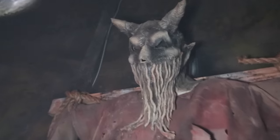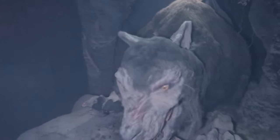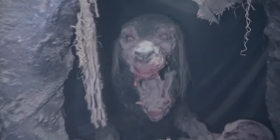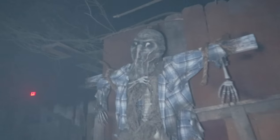That's cool. Wow, look at that guy. This is super cool. Speaking of wolves, look at this. Whoa. Dude, that's awesome. Another scarecrow up there. This is spooky. I love the music too.